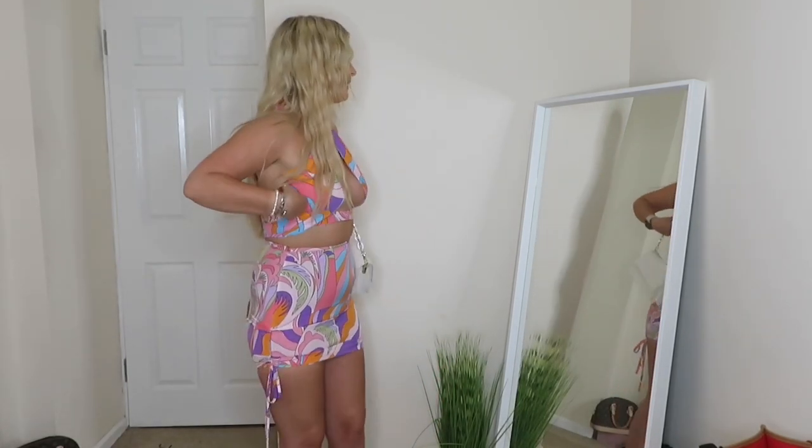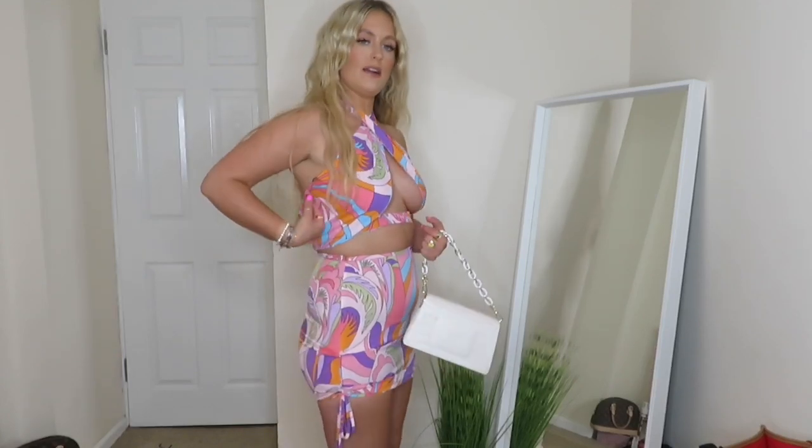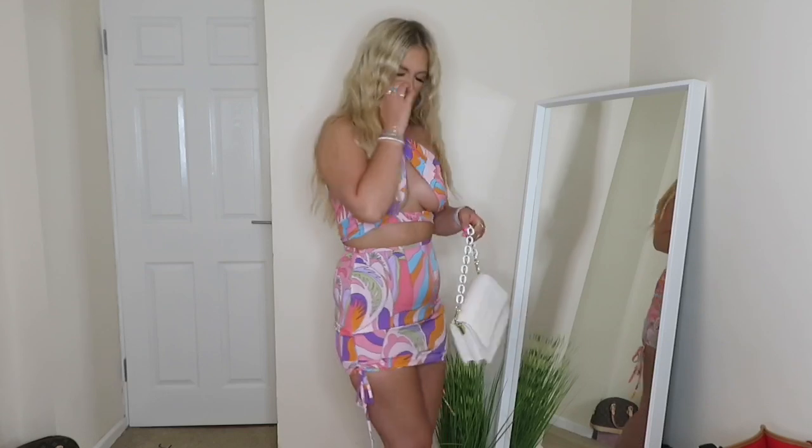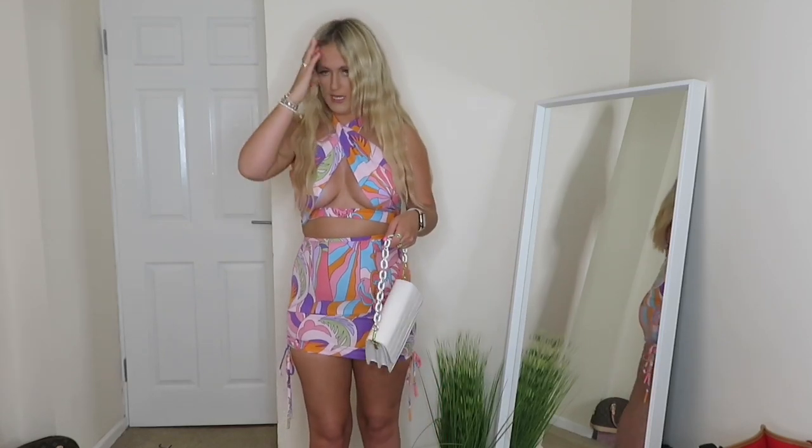So last but not least, this one is a bit of a handling to get on. Oh, I took the shoes off. So as I said, this one's quite hard to work out. It feels a wee bit saggy around this area. Like the back. I just don't know if I've got it tied correctly.